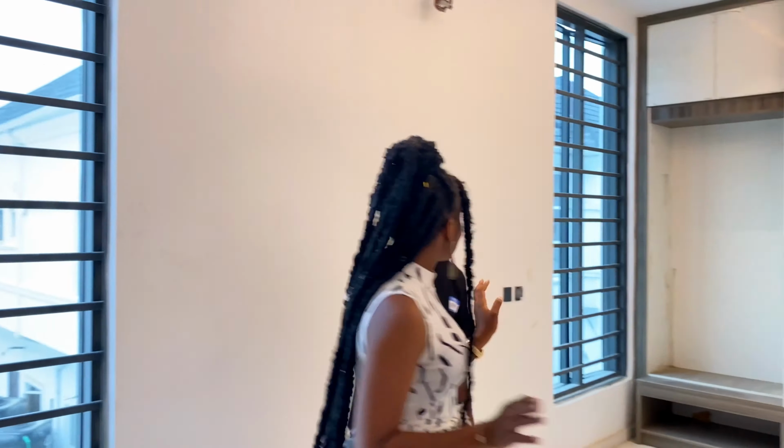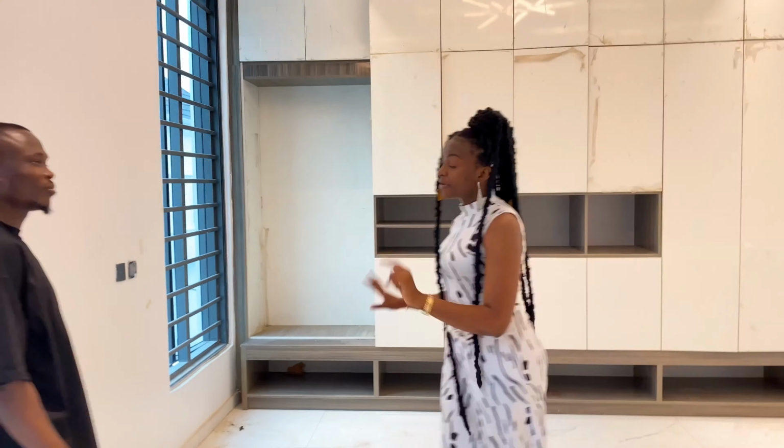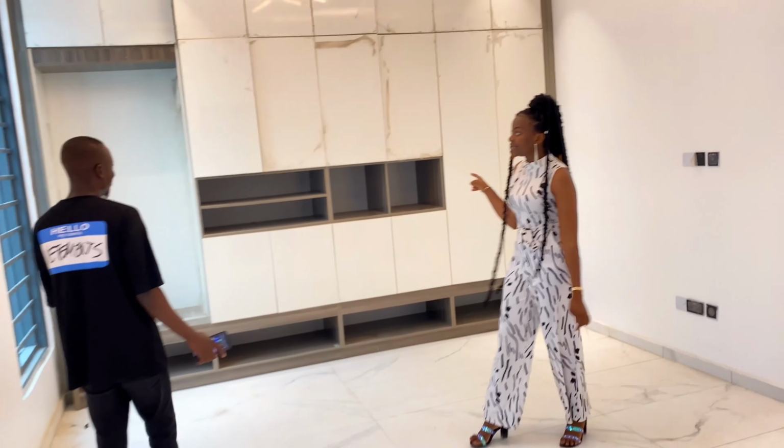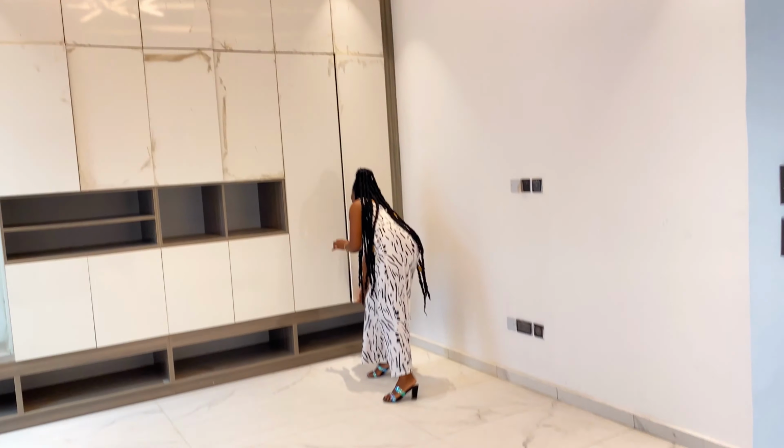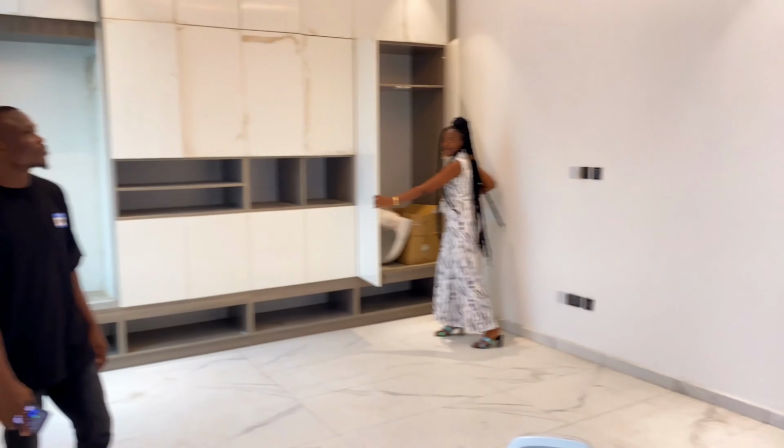Yeah, that's awesome. They're so cool and lovely, and I can't wait to see how this house looks like at night. It's a very good night feeling. So yeah, let's check out one of the rooms. Wow, so much space here. Wow. This is not even the master's bedroom, and it's giving me a whole big master bedroom vibes.